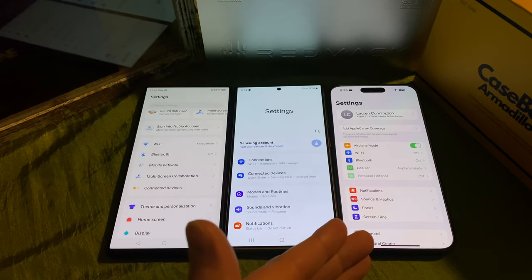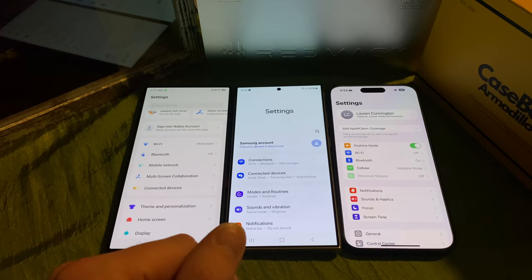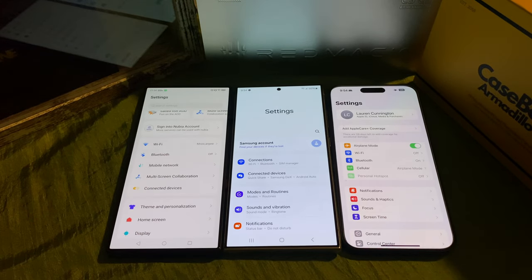Anyway, I do like how these phones look. I mean, you can't go wrong, guys, spending $1,300. You're going to get the most in terms of power on the left, the most in terms of social things on the right, and a good middle between the two. In the middle, I do like the 2K display.